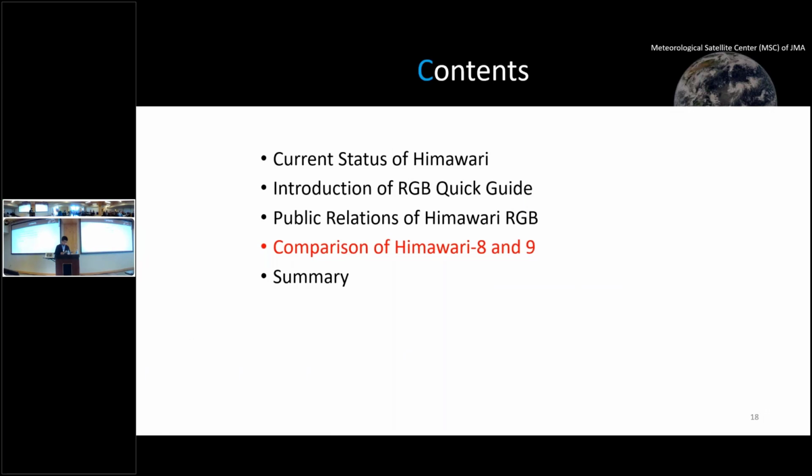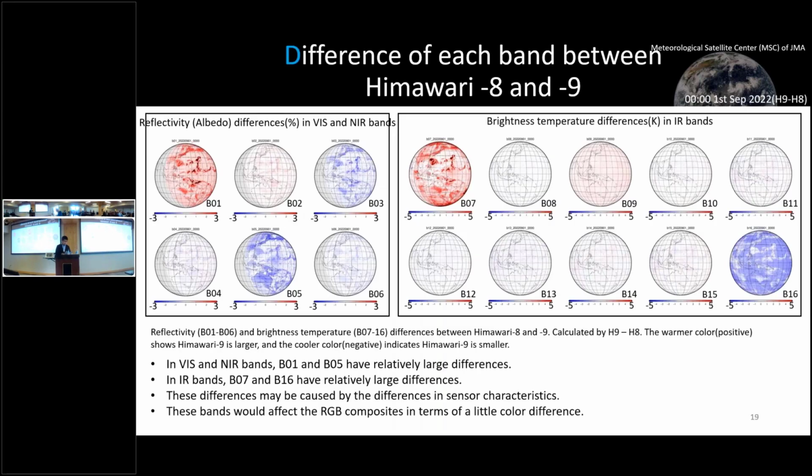Finally, I'll talk about the comparison of Himawari-8 and the next generation Himawari-9. Let me talk about primary data of Himawaris. In the Himawari status part, I said both of Himawaris have the same observation sensors, so there are not large differences between Himawari-8 and 9 for each band. However, each band of Himawari-8 and 9 may have slight differences because of the difference of each individual instrument.